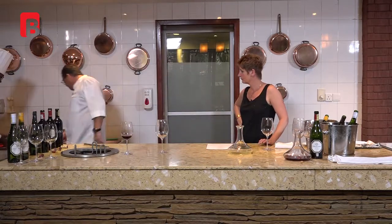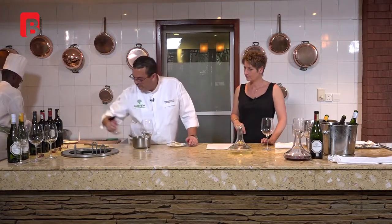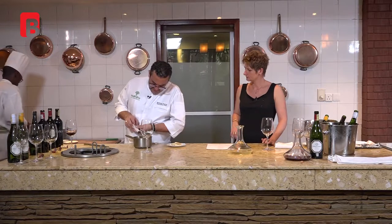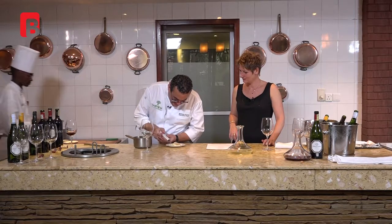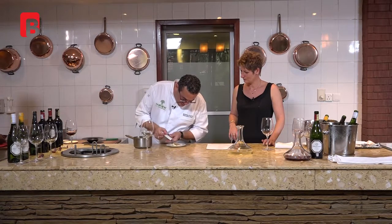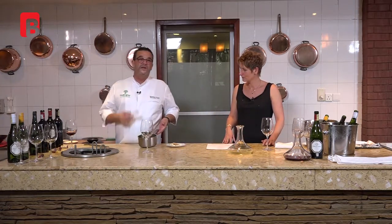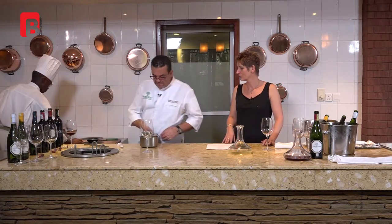Now, so this is the beurre aromatique. I am going to inject the fish. Science, eh? I am gonna inject the fish with this butter. You see the color changing? So what I am doing is injecting the flavors into the fish. And then we're gonna poach the fish for just 30, 40 seconds now.